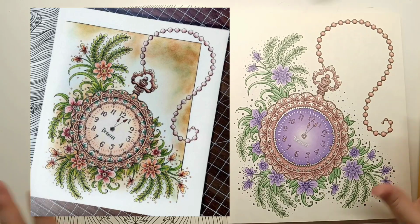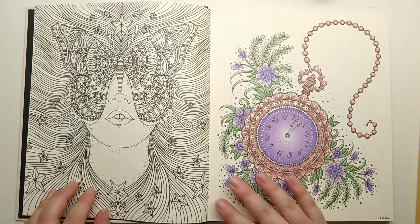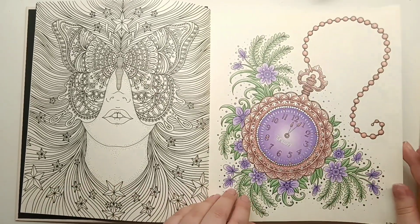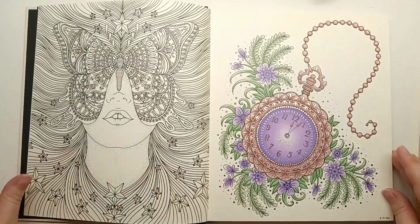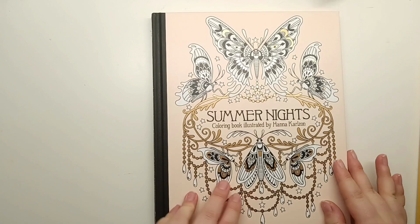I don't think that every page needs a background. Sometimes it definitely does, but for ones like this where it's an image on a page, I think it can look just as nice on a plain white background. So that was Summer Nights by Hannah Carlson.